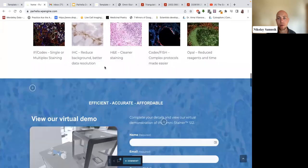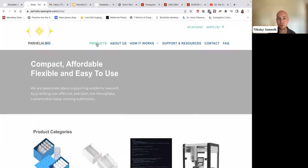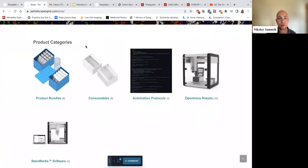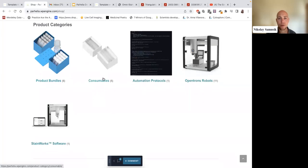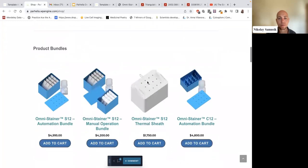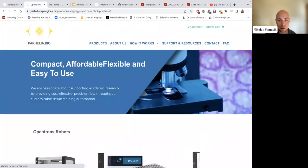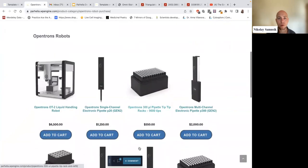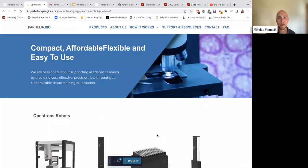And also we've included a rich e-commerce functionality into the website where you can create quotes as well as order products directly from the website. So you can get the different bundles for different Omni-Stainer types, as well as consumables and the automation protocols, and even OpenTrons. If you want to order your own OpenTrons robot, you don't have to go to the OpenTrons website. You can just order it directly through Parhelia, and it's the same price, and it's just an added convenience for you to not have to place two different orders from two different vendors. You can just get it all from one place.